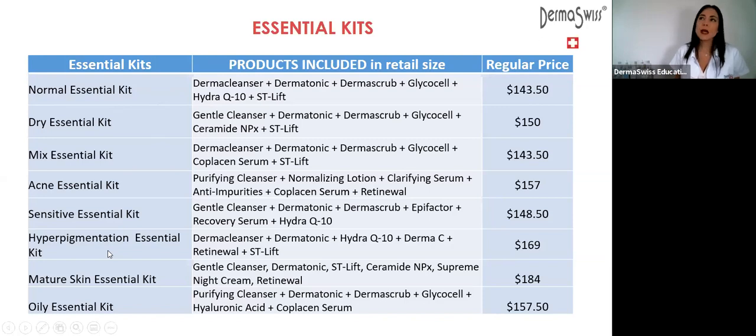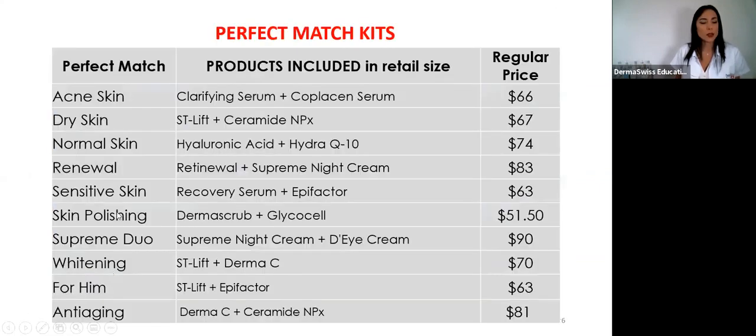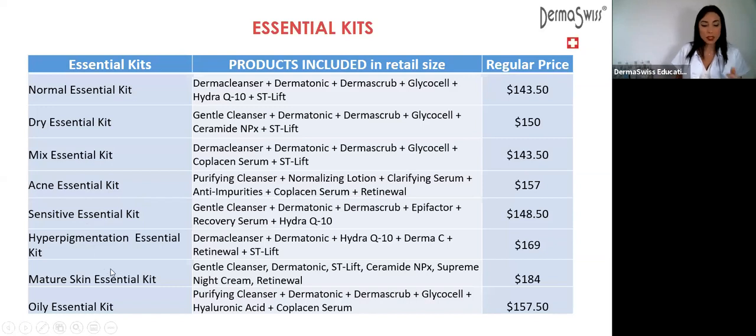For what we are having today, you could have the dry essential kit, because we are talking about hydration. So you have the dry essential kit, and we have as well the mature essential kit. I love this one, very hydrating as well for mature skin.